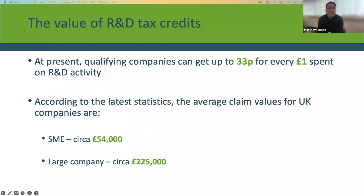So the relief, as it stands today, companies can claim up to 33 pence for every £1 spent on R&D activity. If you're looking back on the R&D work you've done, that's the maximum rate of relief that you can get. And just a couple of figures to illustrate the size of claims and the magnitude of the help it can provide businesses: the average claim values are £54,000 for SMEs and £225,000 for large companies. So we're talking quite sizable chunks of money that's potentially available to a company.